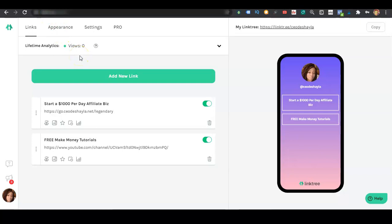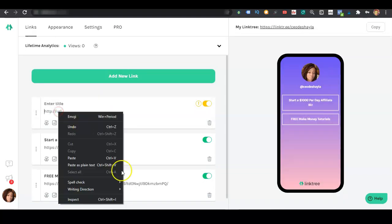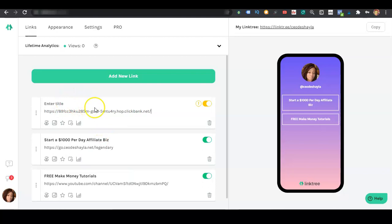This is going to be a link tree, basically, where you can put different links on one page for people to click on. And the reason why I'm telling you to do this is because you don't want to just put the affiliate link in your bio, because you might get your account banned because of the tracking link. So this is an affiliate tracking link. You're really supposed to have a landing page. That's the real way to do it. But for this video, I'm going to show you how to just direct link to the affiliate offer using Linktree.